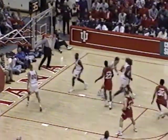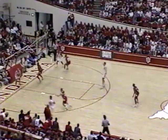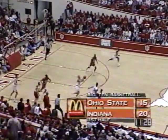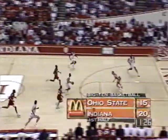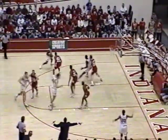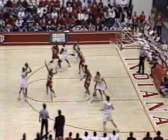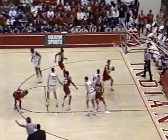Outside shot, the 3-pointer is good. Once you get that position down in the post, you got to make that the defensive team pay. 3-on-1. Chris Rolls has got to make something happen right there rather than pulling it back out. He goes to Wilkerson outside.